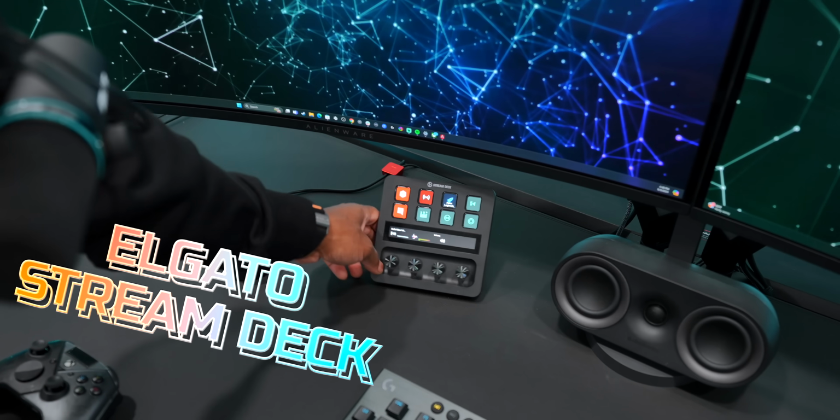And of course, since I'm a professional streamer and all, I had to go get the Elgato Stream Deck because, you know, gotta have all the streamer things.